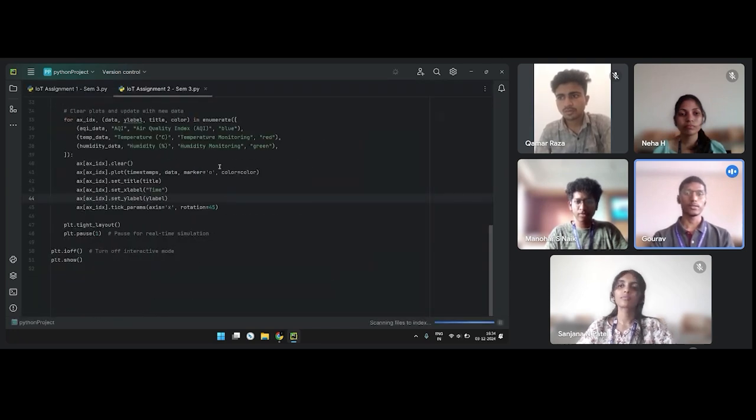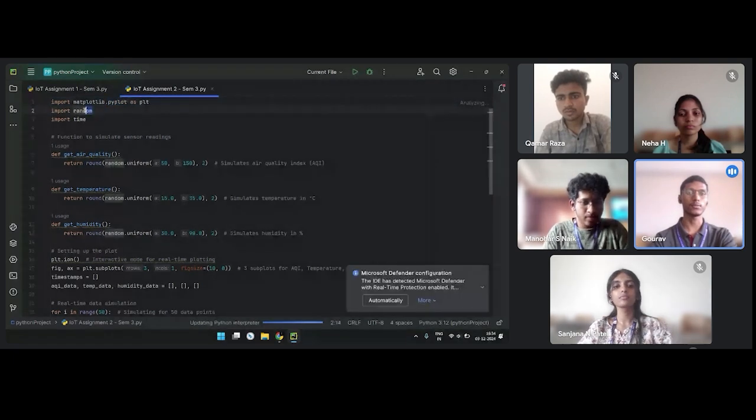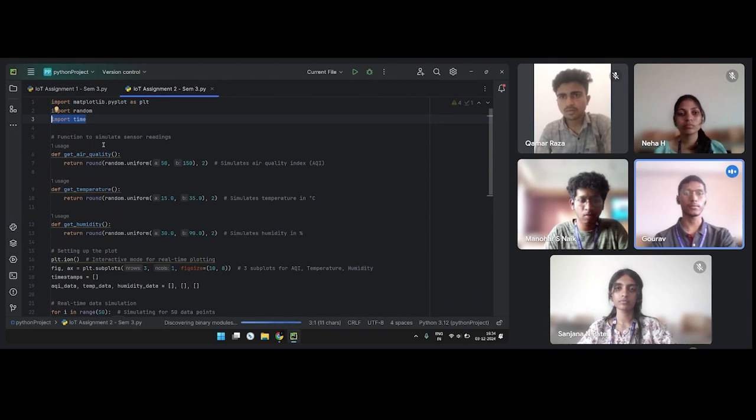Okay, so first I will explain the code. In the first line, we are importing the matplotlib library along with the pyplot module, which is part of the matplotlib library. We are importing the random module, which will be used to generate random numbers to give a real-time simulation of what we can do. Next, we import the time module, which will be used to fetch the current real-world time.